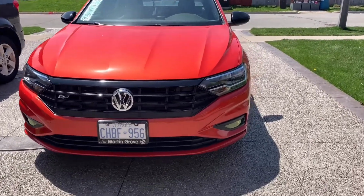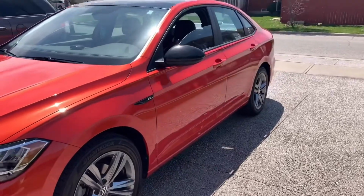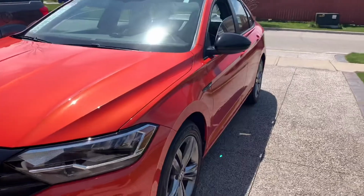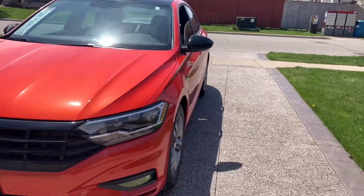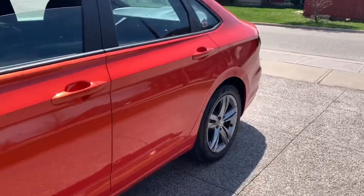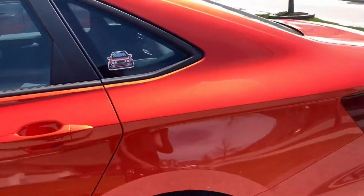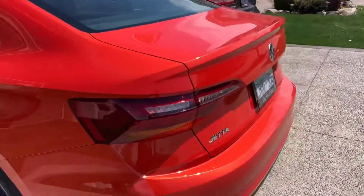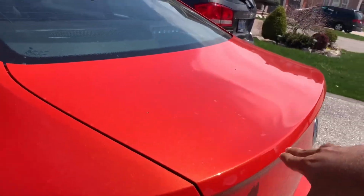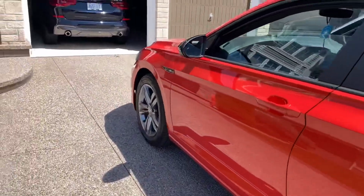Yeah, so from the outside, one thing that you'll notice is that since it shares the MQB platform with Volkswagen and Audi, it shares a lot of similarities. So you can see it has a lot of design cues of an Audi A4. If you look at this upper design line, it's pretty similar. The taillights are very similar. And if you look at this upward sloping trunk, built-in spoiler, it looks pretty similar.